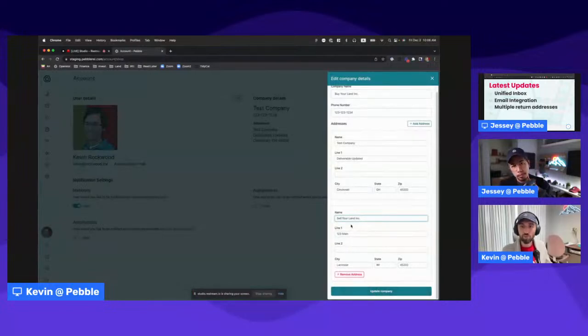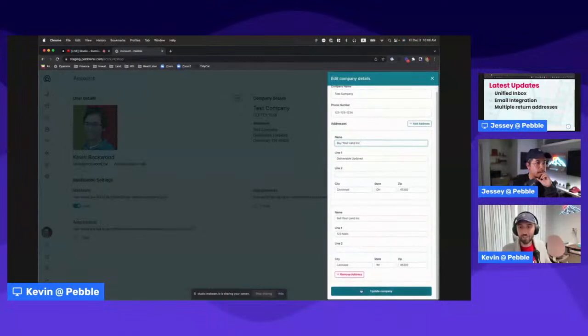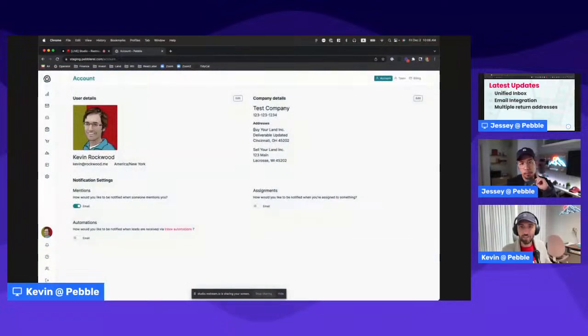So now I can have both of those companies in the same place here. Oh, let's actually go back here. Test company. Okay, my first address is going to be Buy Your Land Inc. Second address is going to be Sell Your Land Inc. I'll save that. So now I have two addresses. I've still got my parent company, but now I have two addresses.